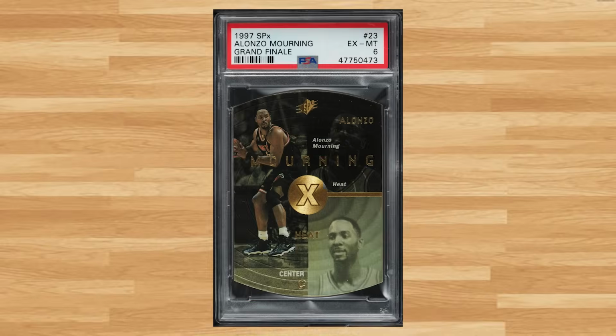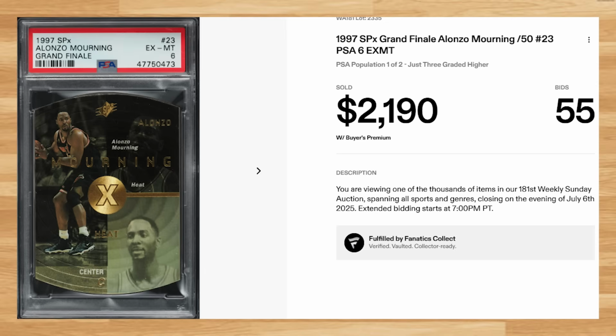Coming in at number 38 is this 1997 SPX Grand Finale Alonzo Mourning, card number 23. This was a PSA 6 that received 55 bids, and it also sold for $2,190.